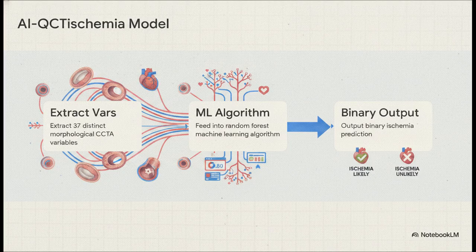This approach is fascinating because it completely bypasses the complex, mathematically heavy fluid dynamics of older models. Instead, it works in 3 very structured steps. First, it extracts 37 distinct morphological CCTA variables. We aren't just looking at the narrowest point anymore. The AI looks at non-calcified plaque volume, total vessel volume, lesion length, lumen geometry, and remodeling index, all at once.